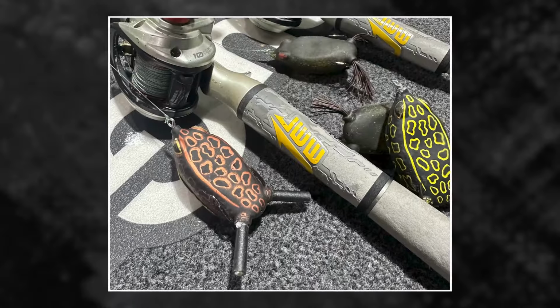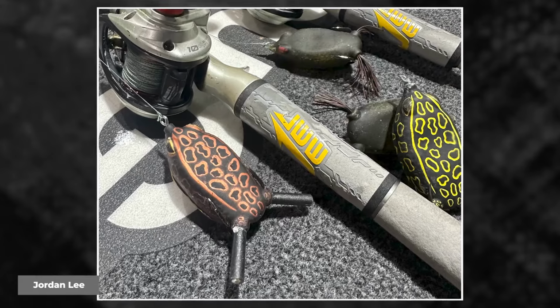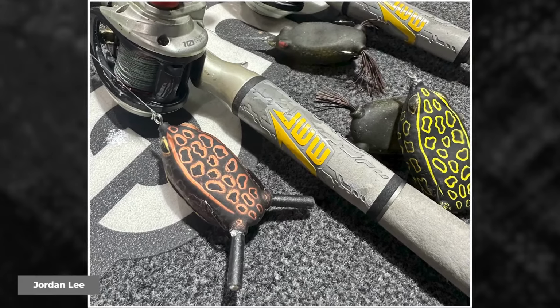Number 5. You might remember J Lee winning the MLF Heavy Hitters Tournament on the Kissimmee chain last year. He frogged his brains out on big mats, something he tuned up at Lake Guntersville, Alabama. And one of the deals he figured out at Guntersville was putting rattles in his frogs. Not the conventional way, but like this. As you can see, he replaced the legs with jig rattles.